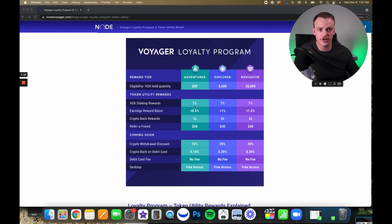So Voyager has already set aside some VGX within the company, and they're holding on to this to pay out as part of the staking rewards for holding VGX. So you get 7%, which is absolutely phenomenal. Just for holding the token, they're going to pay you 7%. And that's going to be the case regardless of how many VGX you own. As long as you have 500, you're going to receive at least 7% on that VGX.